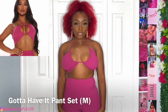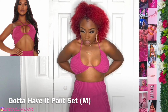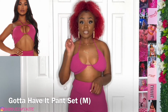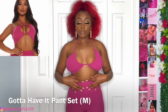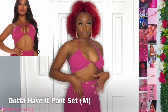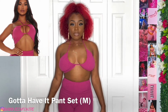I like the color. I think it looks really nice on my skin. I got this in a medium, I believe. This is a medium. It's a little stretchy right here, very stretchy, which I don't like. I like my pants to be fitted, especially at the waist part, because I have a small waist, pretty evident. Don't mind me, y'all. I just ate. I got a little full belly, but it's okay. I give this like an 8 out of 10. I think it's a pass.